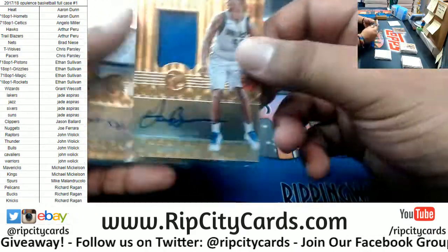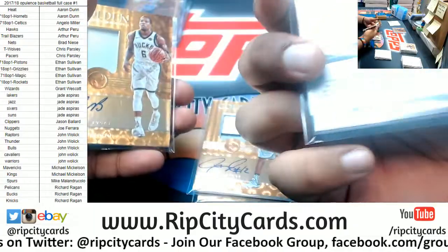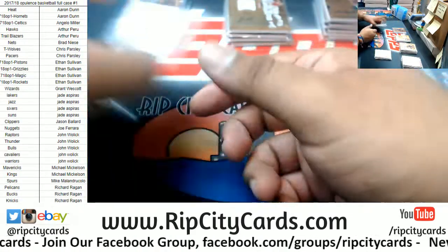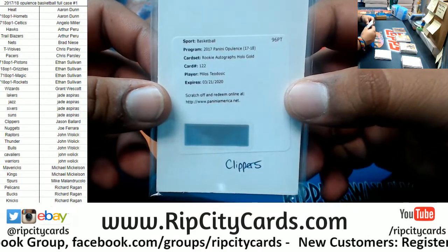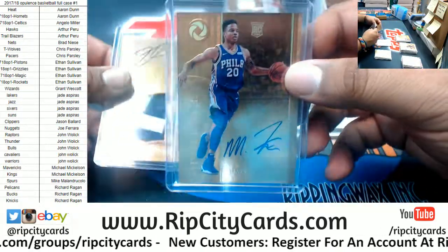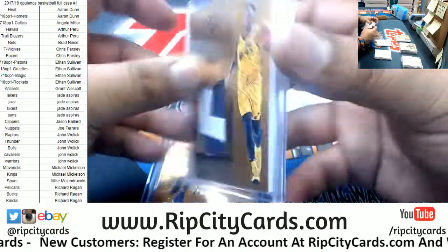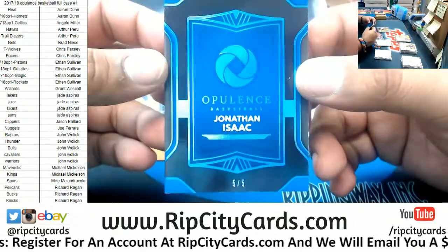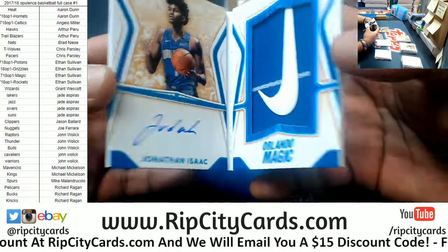We got Harrison Barnes, Mavericks, 49. LaMarcus Aldridge, Spurs, 1 of 15. Andre Drummond of the Pistons, 10 of 10. Eric Bledsoe, Bucks, to 49. Redemptions. Malik Monk, Hornets, rookie patch auto. For the Clippers, Milos Teodosic, the rookie auto hollow gold, which I hear are to 10 or less. We got a Markelle Fultz of the Sixers, rookie autograph, 3 of 10. Donovan Mitchell of the Jazz, 16/25, and the booklet going to the Magic, 5/5, with the Nike swoosh, Jonathan Isaac, sick hit.